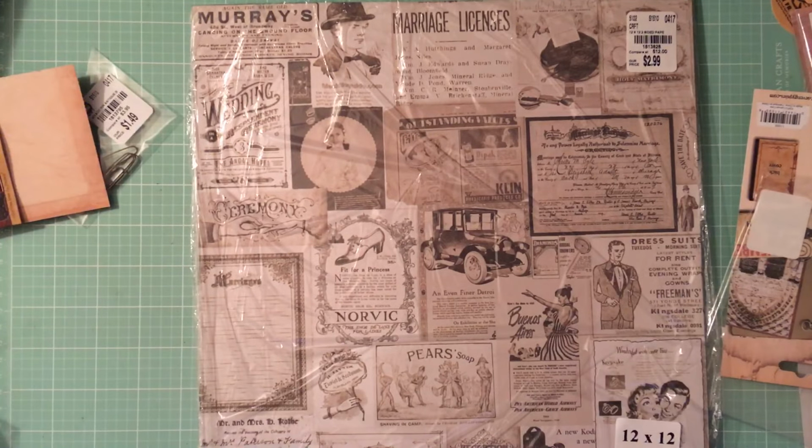I found lots and lots of goodies. Oh my goodness, I almost forgot the cool Graphic 45 stuff. Can you wait just a minute? I know we're at 16 minutes.